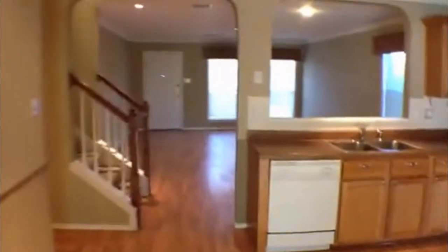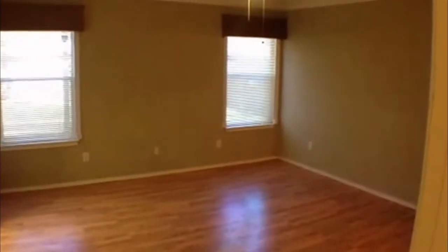As I said earlier, it is a 4-bedroom, 2.5 bath. This one does have the master downstairs. Here's your half bath, right here down this hall. Going to have some nice understair storage there. Here's your master, and a large closet over here on your left.